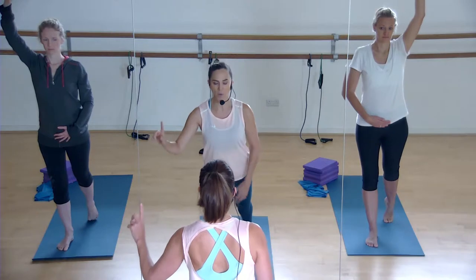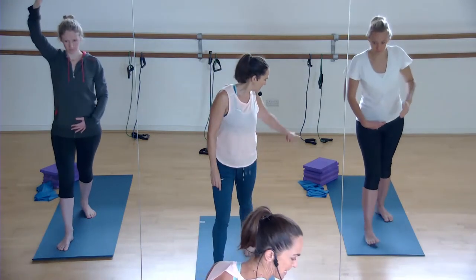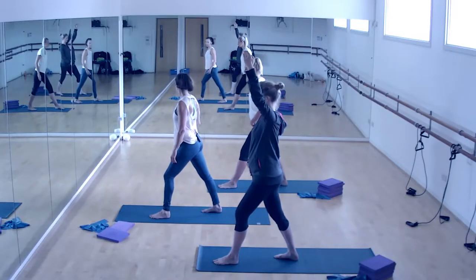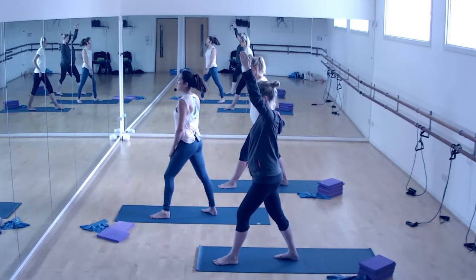But this time I want you to put your foot down onto the floor. So foot goes down to the floor, but take your foot a little bit further back. Now, can you see what happens to your foot when you take it back? It twists, yeah. So Kirsten can see that her heel is turning in.